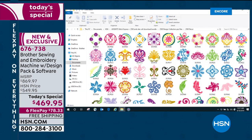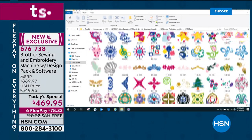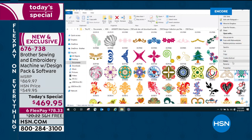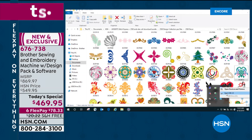There it is. Those are beautiful. Aren't they gorgeous? Wow. We'll scroll through and we'll select one. Let's select this one here. Okay, we're going to right click and send it to the USB drive. Ta-da, it's done. And now you go down to the bottom, make sure you safely eject the USB, eject.